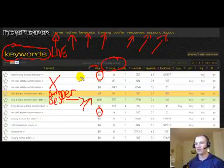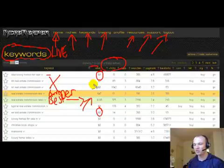Now the dollar value is the dollar value that's associated with that particular keyword that's identified in Niche Reaper. So for this one, new luxury homes for sale, it's identified as $0 value, so there's no commercial value to that keyword. It's not worth pursuing.